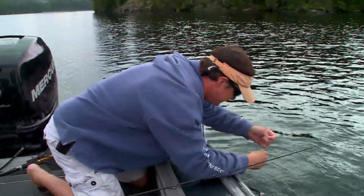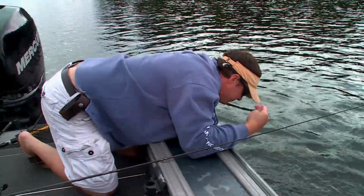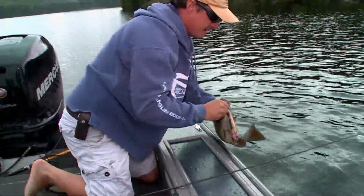I got Al in a holding pattern. He's circling the tower. He wants to cast so bad he's licking his lips up there. I'll get this guy in so we can get some more. Oh, God. Come on, girl. Whoa. Splashy. Splash dancer. Woo. Look at that.